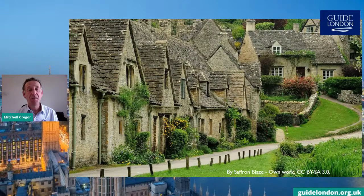Now it's owned by the National Trust, and the cottages are tenanted, but number 9 is rented out to people who want to experience living there. So if you want to do something very special and actually spend some time in a Cotswold village, the property itself is very small, you can get in touch with the National Trust and put your name down. So that's Bibury, a very pretty village and definitely worth putting on your list if you go there.